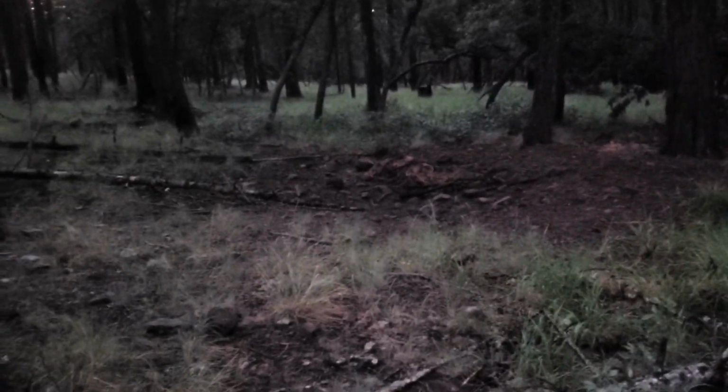There's another elk wallow right there. I don't see another camera. Somebody didn't come back for the camera box. Yep. Just an elk wallow. Look at this thing. It's deep. It's about 2 feet deep in the middle.